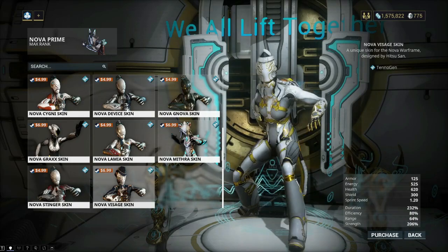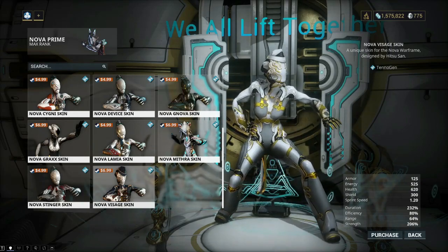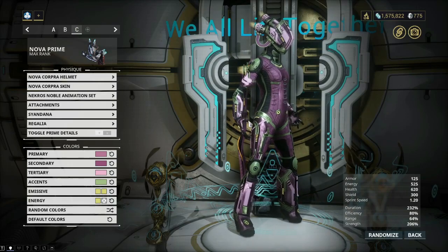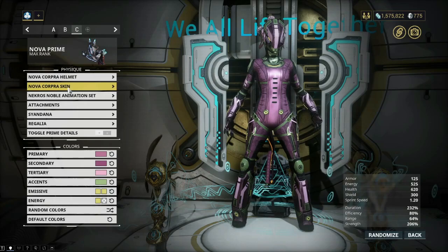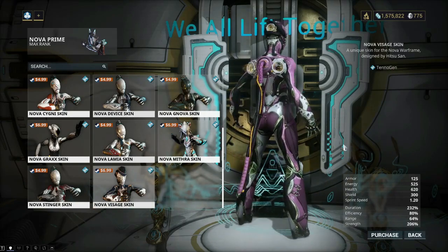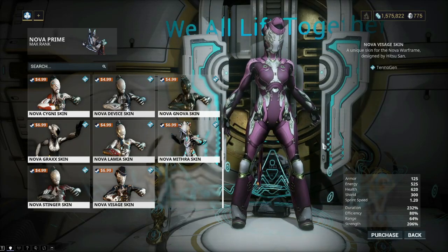The metallics on the mask look pretty good. The helmet looks pretty neat. Overall, pretty cool. Prime-ish. But all right, we'll jump over to something a little bit more Fortuna, or I don't know, a little bit cyberpunky, but meant to be kind of flashy-ish. But we'll take this, switch over to, there we go, the Visage Nova with some kind of vibrant pink, purple. That looks kind of neat, actually.